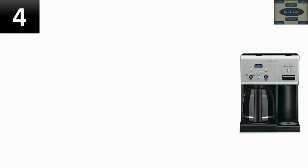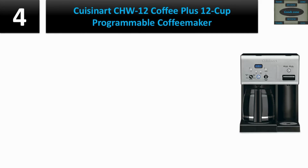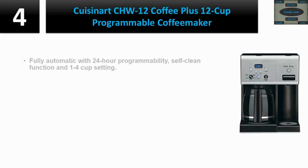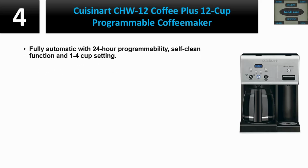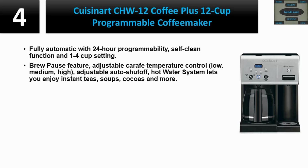Number 4. Cuisinart CHW 12 Coffee Plus 12 Cup Programmable Coffee Maker. Fully automatic with 24-hour programmability, self-clean function, and 1-4 cup setting. Brew pause feature, adjustable carafe temperature control: low, medium, high, adjustable auto shut-off. Hot water system lets you enjoy instant teas, soups, cocoas, and more.